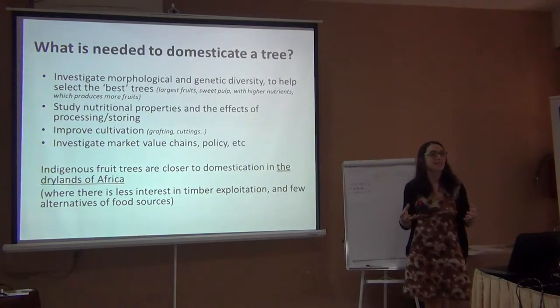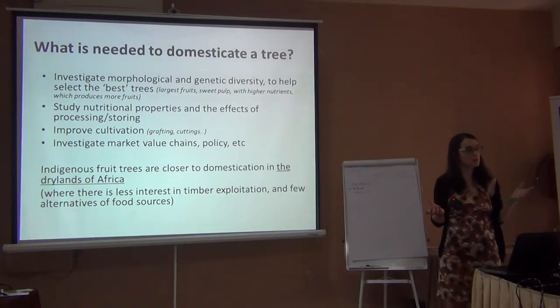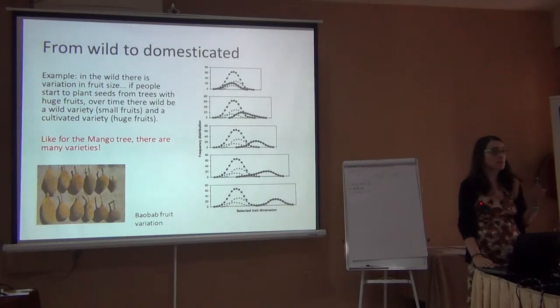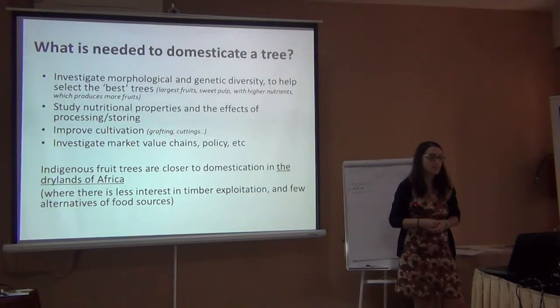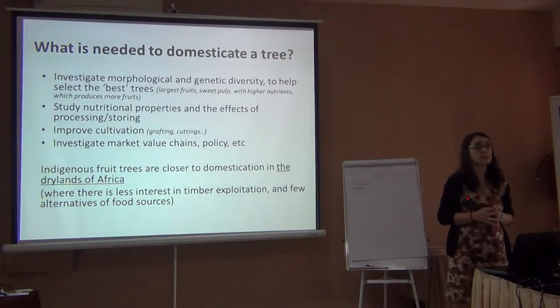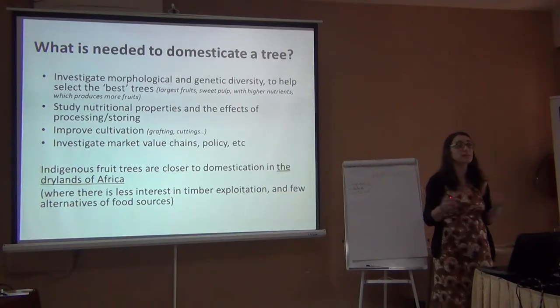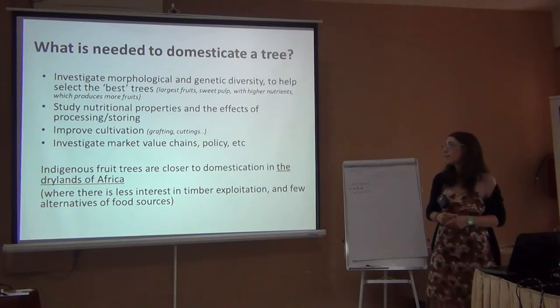So what do we need to know to domesticate a tree, or to start? First we need to know what the variation is. You can do research on variation, in this case the size of the fruits. But maybe if we are interested in the leaves, the size of the leaves, the quantity of leaf, maybe the taste of the fruits, we can also assess the nutritional properties. There's also variation. Even if baobab has 6 times more vitamin C than orange, there's variation. Fruits from West Africa have more vitamin C than from Southern Africa, or maybe those from Malawi have more vitamin C than those from South Africa. So we also need research on that.